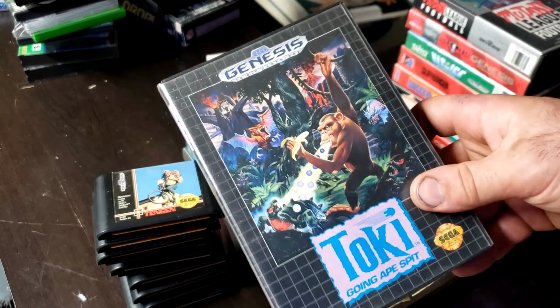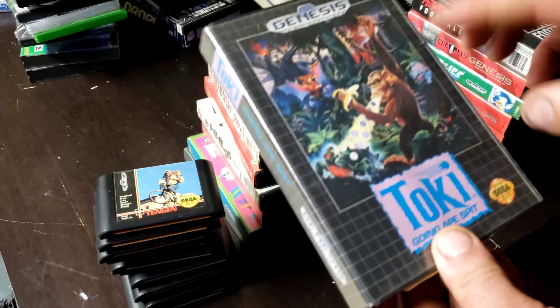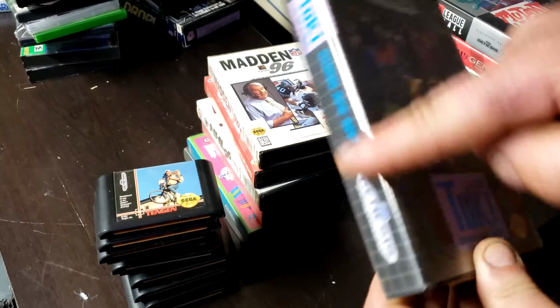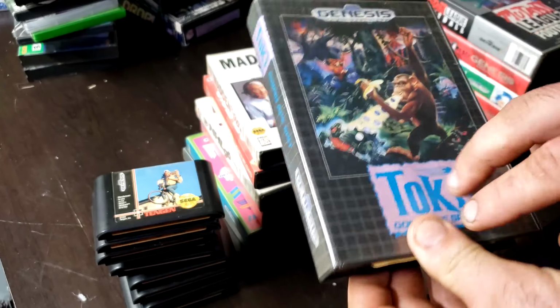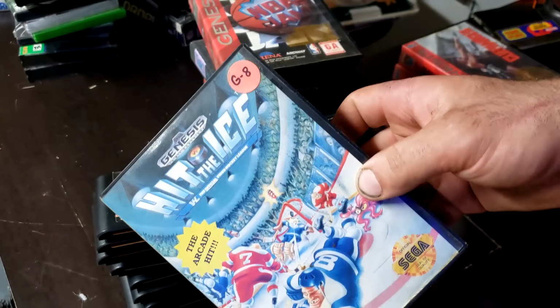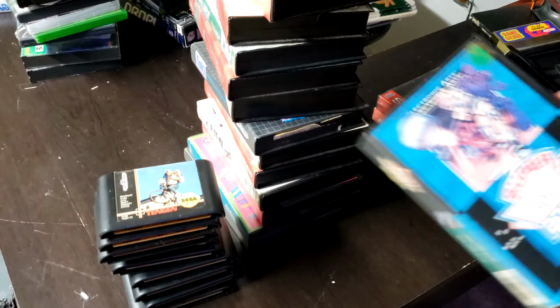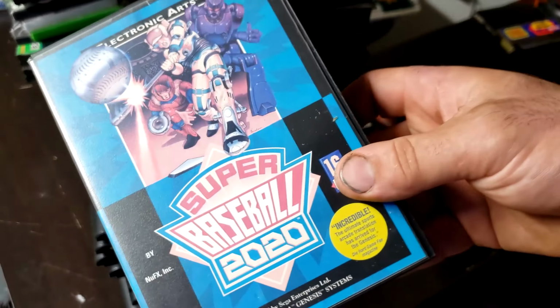Yeah, I actually had to practice saying that or else I was going to say the other word. But yeah, this is a really early Genesis title too, because it's got the old black square border like the Master System did, or the reverse of the Master System. Mutant League Football. Classic NBA Jam. Hit the Ice. Cliffhanger. World Championship Soccer 2. Super Baseball 2020. Man, I should have played this 3 years ago.